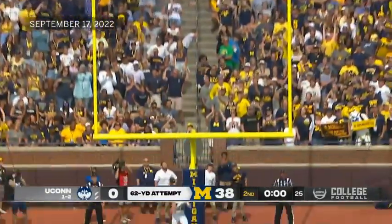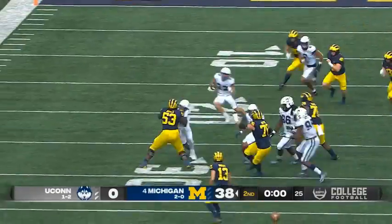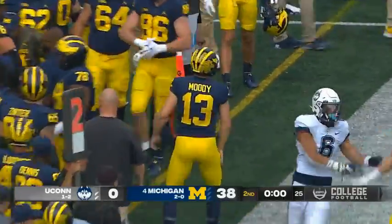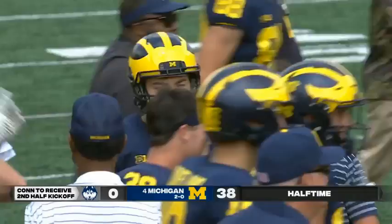And this is going to be returnable. He will come up short. Rosa's going to run it out. Rosa to the 20-yard line. And knocked out of bounds. So it won't be a kick 6. But it will be a 38-0 Michigan lead at halftime.